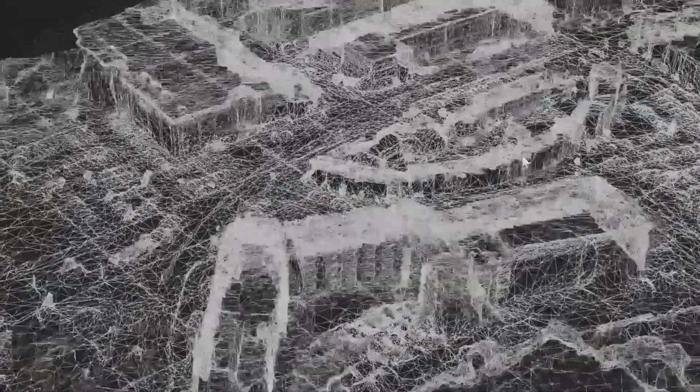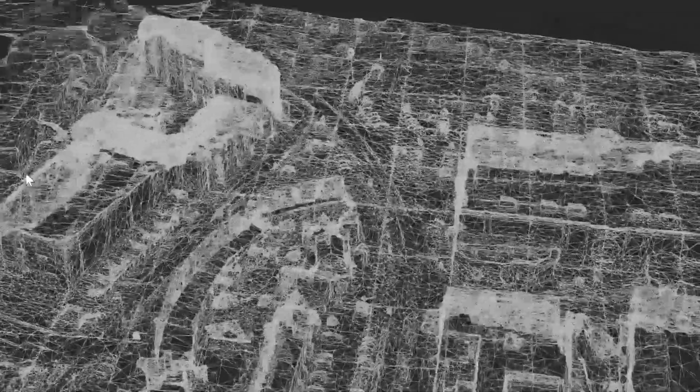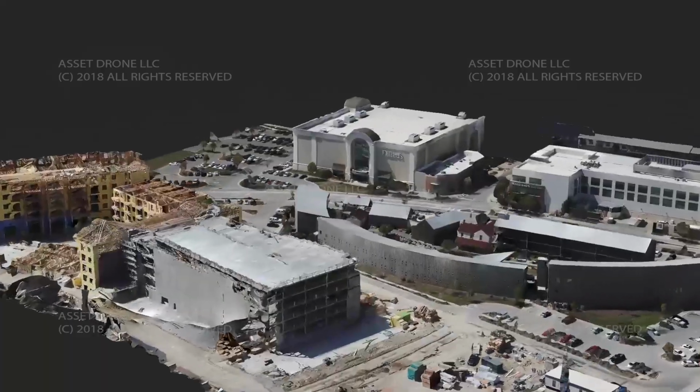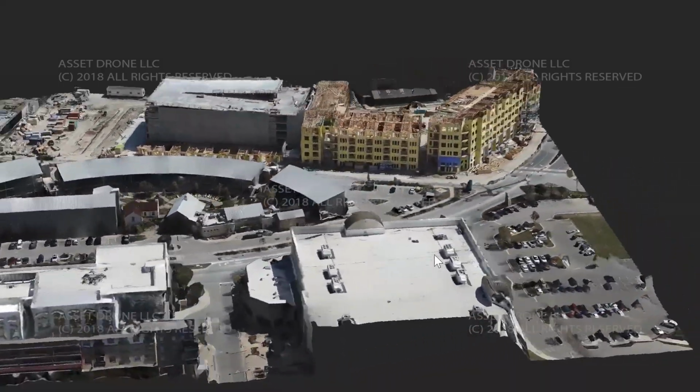Import photos, point clouds, and 3D models directly into your compatible software and BIM platforms. Your architects and engineers can quickly compare plan versus as-built field conditions right on the screen.